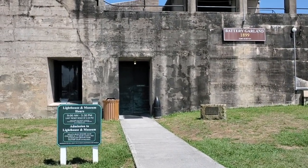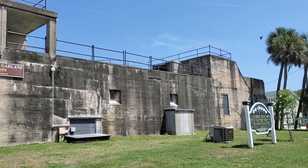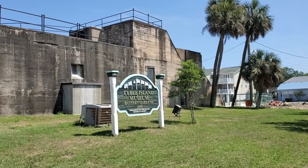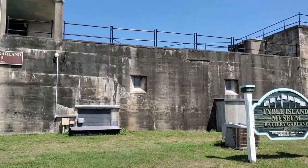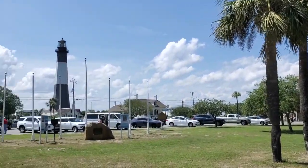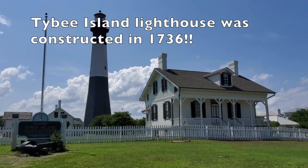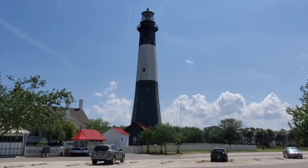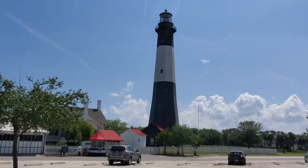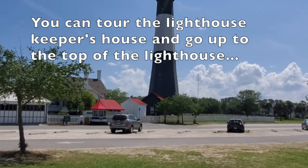Right next to that is Fort Screven. This is the Battery Garland, 1899. It's not open on Tuesdays, and today is Tuesday. And then directly across from that is the lighthouse. This is a little closer look. It's closed today anyway. I love the little red roof on the building down below it at the entrance. It's cute.